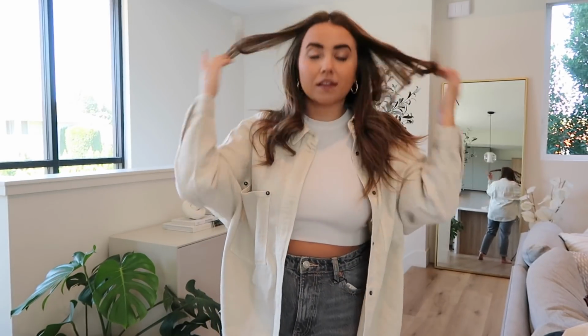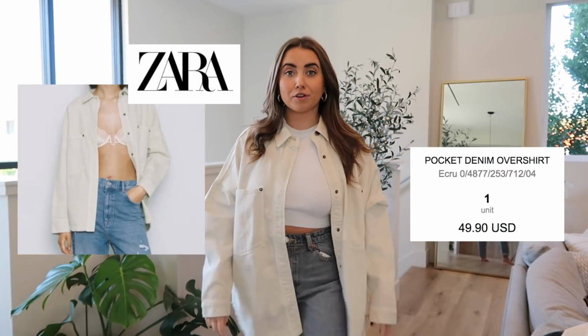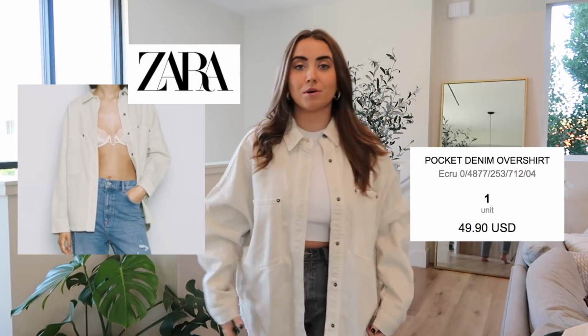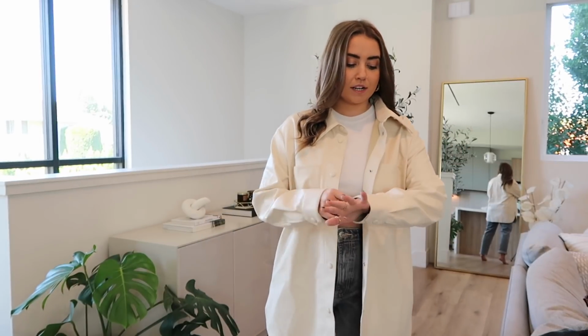If maybe you're really just not a blazer fan, or you want something that's a little bit more of a casual option, if you're not someone who likes to dress up a ton on the day-to-day, I'm gonna have some alternatives linked as well. The last one's from Zara. It's like a lightweight-ish denim material.